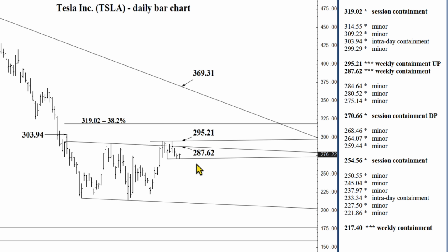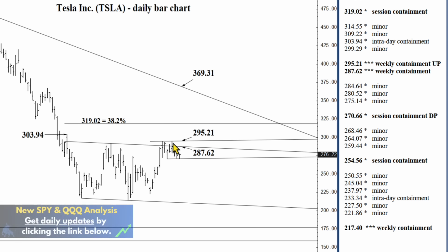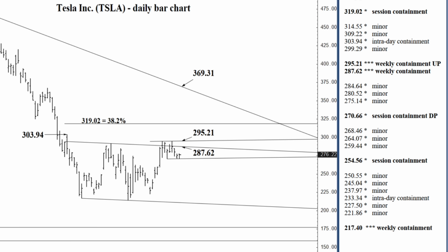Now, if we close above 287.62, and if you're short the market right now, that is probably reason enough to exit your short position. But in terms of reversing and going long, that would be clearly indicated with a settlement today above 295.21. Then expecting 3 to 5 day swing traders, 319.02, a 3/8 upside Fibonacci, and over the next 3 to 5 weeks, 369.31, which is a descending 2/3 speed line that can contain monthly buying pressures when tested. It becomes a 3 to 5 week objective if we close today above 295.21.